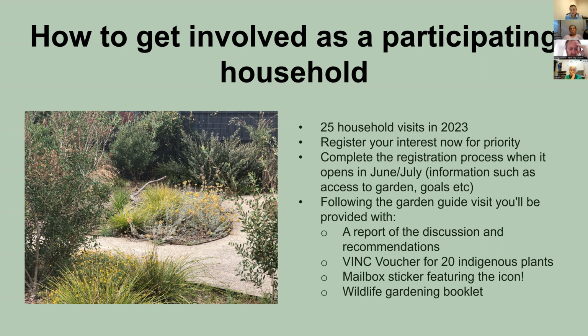A Vinc voucher for 20 Indigenous plants. And again, definitely go up there now. It's lovely. A mailbox sticker, which will feature the icon, which I'll send you around the voting page, and also a wildlife gardening booklet, which we'll be developing, which will definitely include that Indigenous plant list, as well as lots of other information on basic wildlife gardening.